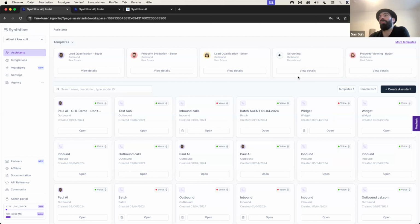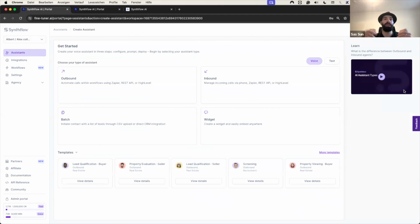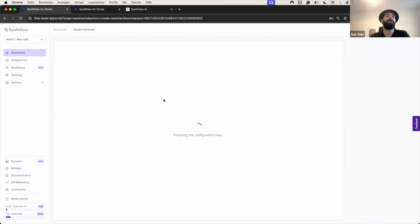And as you guys know, in AI, everything is turning around the prompt, creating a good prompt. So I will go a little bit deeper into that as well. Let's go from the start, like creating an agent. You can select here either outbound, inbound, the badge, or the widget. Mostly we see outbound use cases where you either trigger via Zapier, REST API, Go High Level, or other CRMs an outbound call. And let's dive into that and quickly create one together.